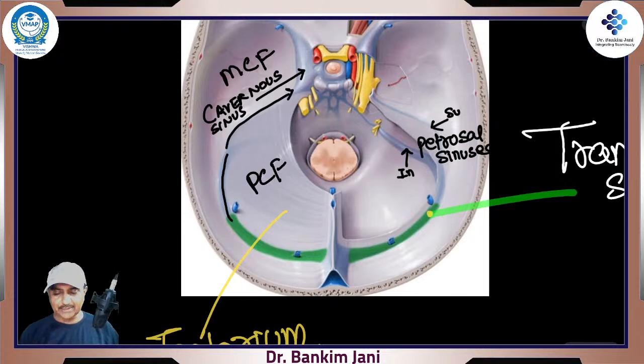this cavernous sinus. Here the cavernous sinus has been removed, right? Otherwise it would have been like this. So it has been removed to show some of the important structures. By the way, this is a very important structure, and that one is our internal carotid artery, right? And the optic chiasma and all the other features.